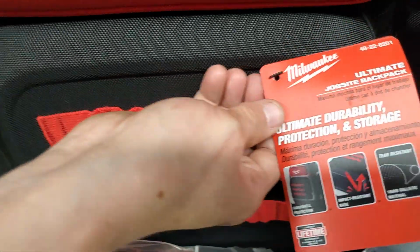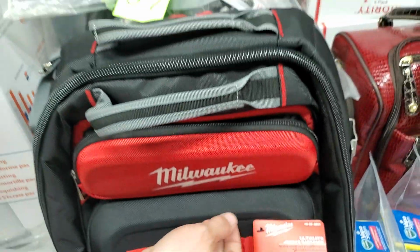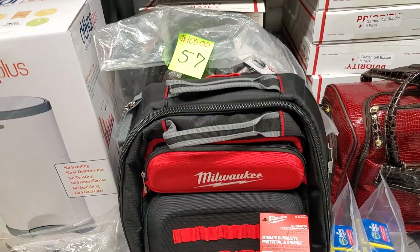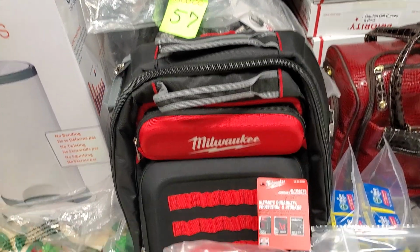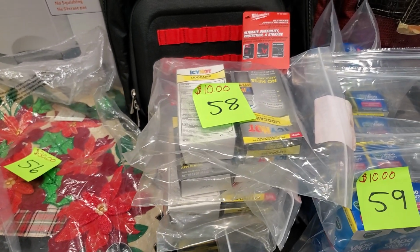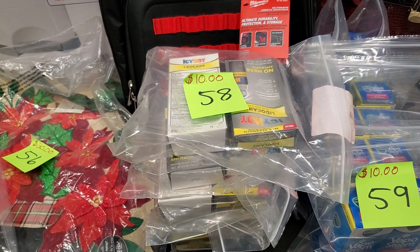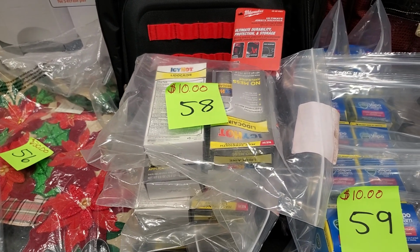protection bags. They have a hard case bottom and they're really expensive, but we're discounting them dramatically and selling them only for $100. We have 2 of them available. We do have more of these available if they do sell out on the fire sale. Number 58, we're selling these Icy Hots lidocaine roll-ons, 2 boxes per pack, and so $10 a piece, and we have 6 of them available.